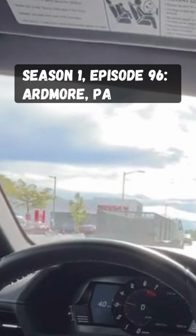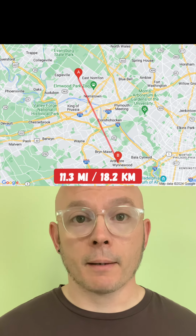Anyway, it's time to check which previous location was closest to this one. And this time it was in Season 1, Episode 96 in Ardmore, Pennsylvania. That's only about 11 miles or 18 kilometers away from this spot.